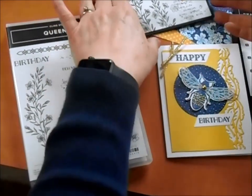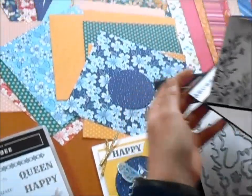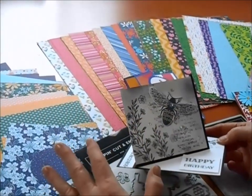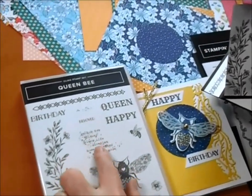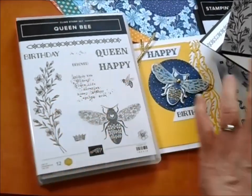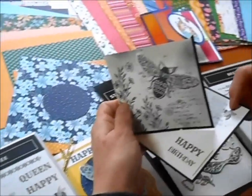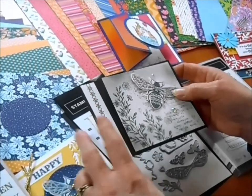And here is a sample by Barbara Diehouse, and look at this. It's an easel frame, and it's all done in black and white, just using the stamps. And you can see the little images here with the background, the happy birthday, and just even a cute little piece in there as well. So a beautiful decoration here.